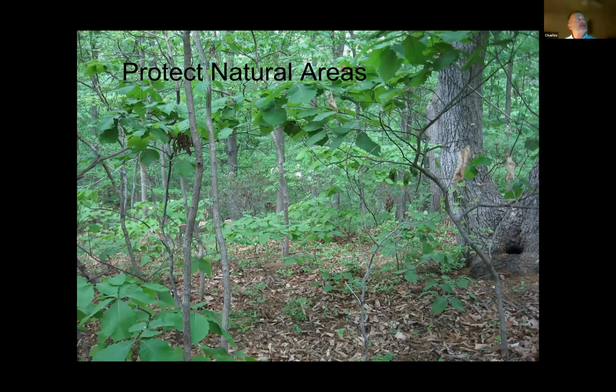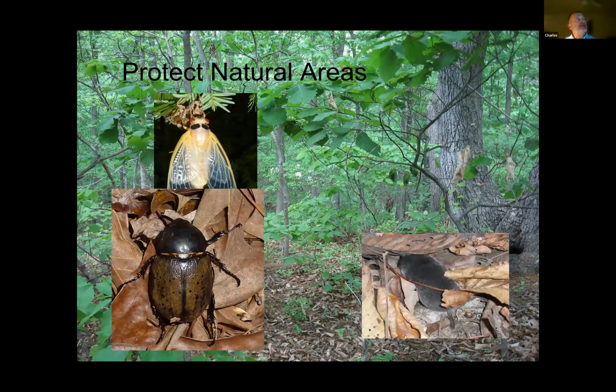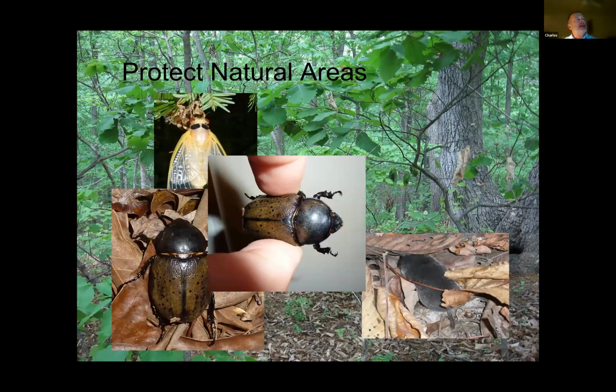So protecting natural areas and thinking about all the things that live there. In the case here, we have a short-tailed shrew on the right. We've got periodical cicadas, which rely on these stable oak-dominant systems to support them through their 17-year dormant cycle for many of the broods. And then the Hercules beetle, which is really our largest local beetle, a pretty amazing organism.